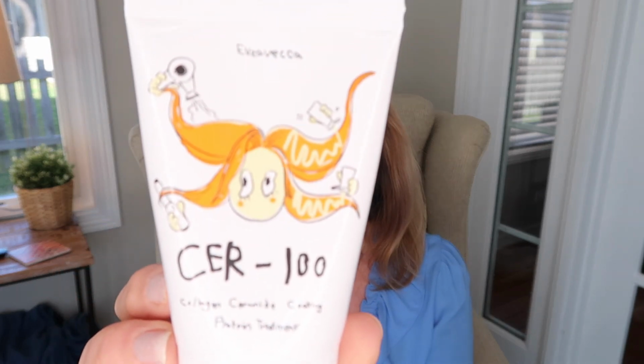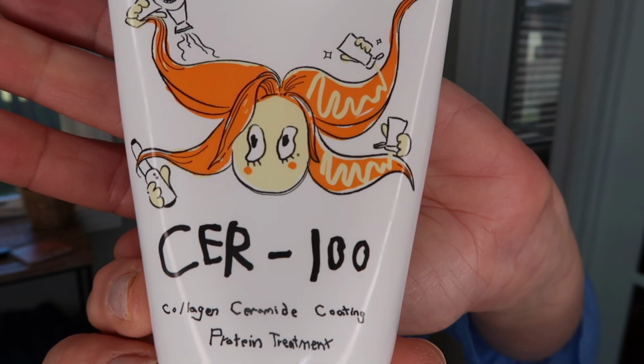All right, so the first viral TikTok that I had to try is the Elizavecca Ser 100 Collagen Ceramide Coating Protein Treatment. This is a hair mask. Now currently this is selling for $6.86 on Amazon. When I purchased it, it was $8, so incredibly affordable. And I happened to notice when I was buying this off of Amazon that this hair mask has over 50,000 4.5-star reviews. So it is viral on TikTok and it is also extremely popular on Amazon.